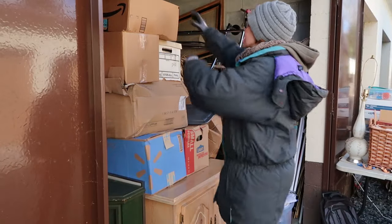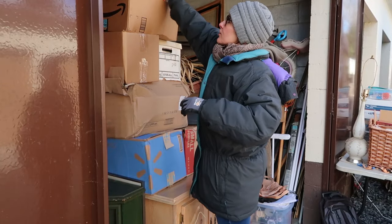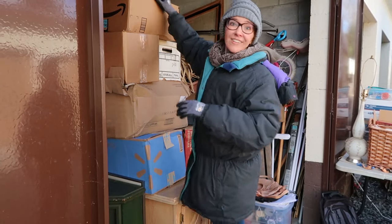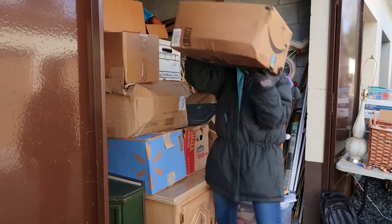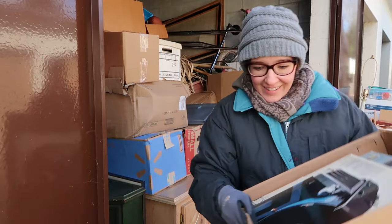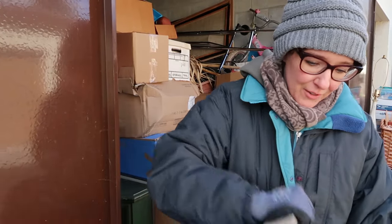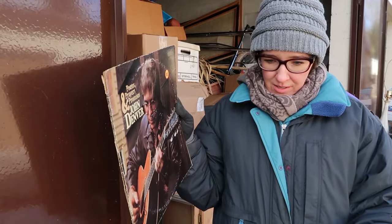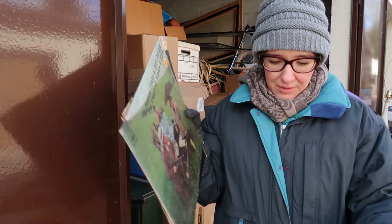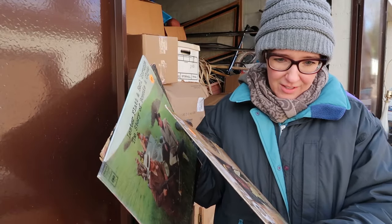Books. Oh, records! Oh, boy. We get lucky. Let's take a look. Oh, and only a few records. John Denver. They must have gone to the flea market. Waylon Jennings.